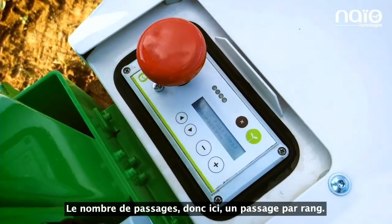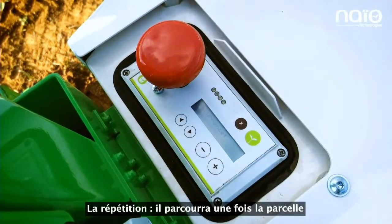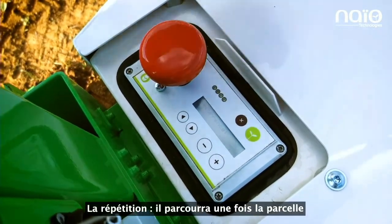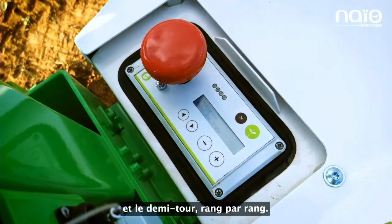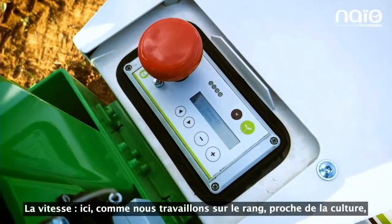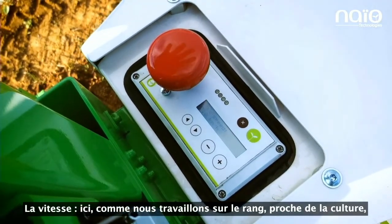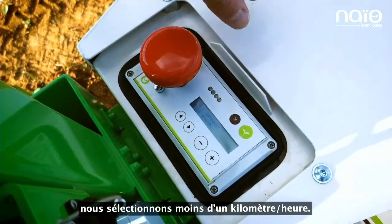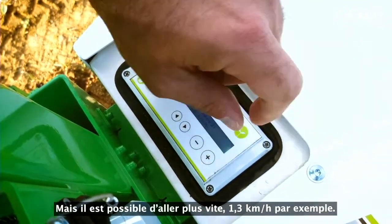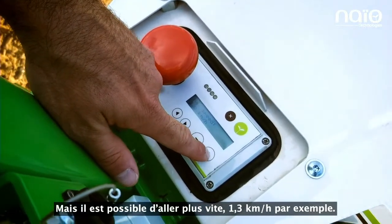The number of ways, so in this situation, 1 way per row. The recurrence, he will do the plot once. And the U-turn, row by row. The speed in this situation, because we are walking over the row, close to the crops, a bit less than 1 km per hour, but we can go a bit higher, 1.3.